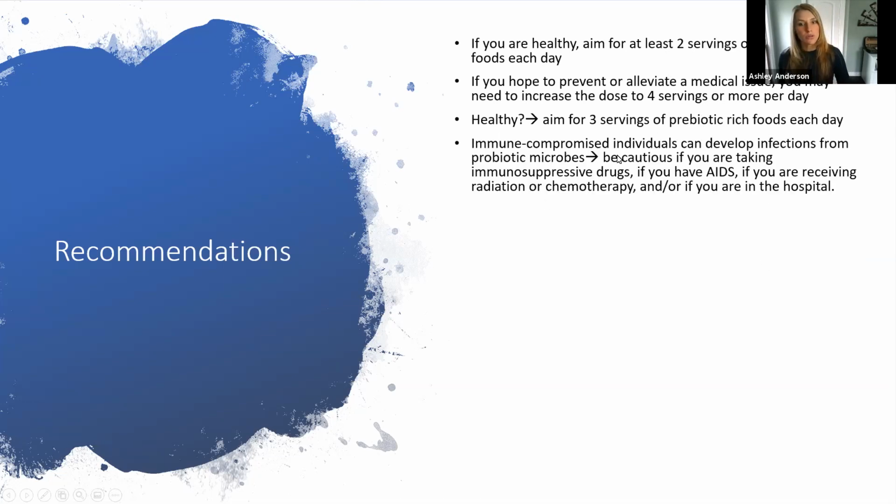If you are an individual with a compromised immune system, you can actually develop infections from probiotic microbes. So be cautious if you're taking immunosuppressive drugs, if you have AIDS, if you are receiving radiation or chemotherapy, or if you are in the hospital. This is a really important pause. What I mean by that is, for most people I would recommend probiotics, but this would be a population that we would definitely hold off and heal the gut in other ways.